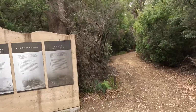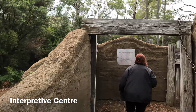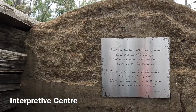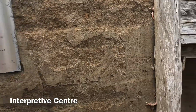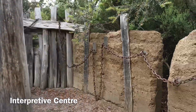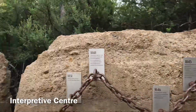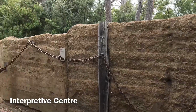Coal for kitchens and drawing rooms, coal that crackled and spat, cinders on carpets and crinolines, sparks on the hearthside cat. Far from the warmth of the parlour, deep in the gloomy hole, down on their knees in the darkness, convicts hacked out the coal. A ditty from the Times that indicates, although the coal was a necessity, maybe the quality from this mine was a little questionable.